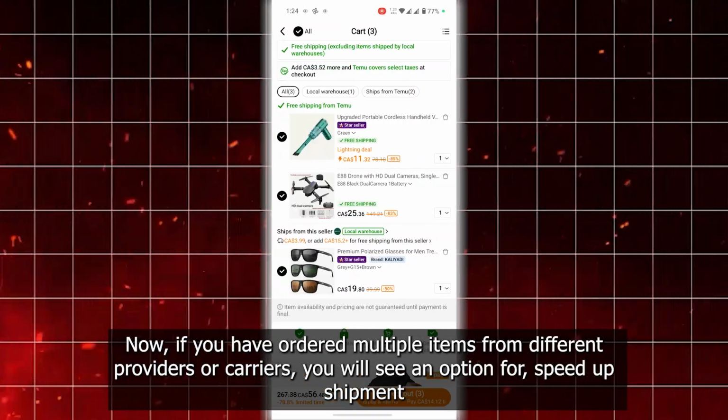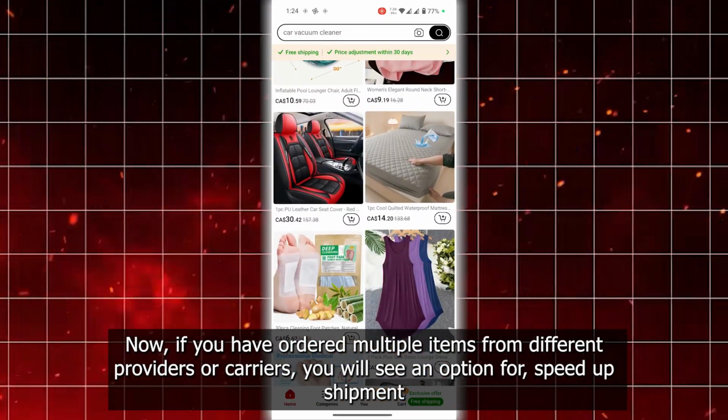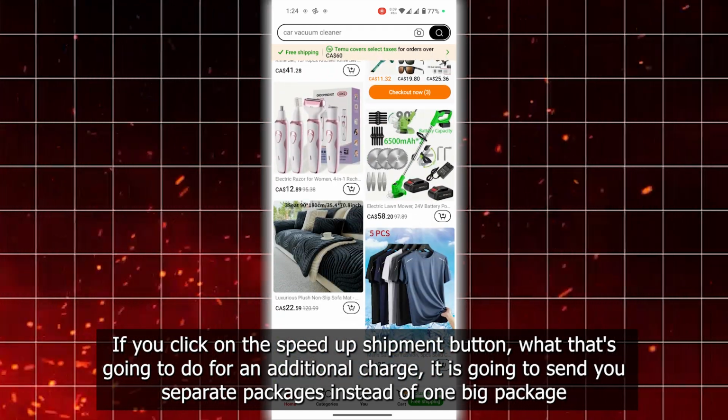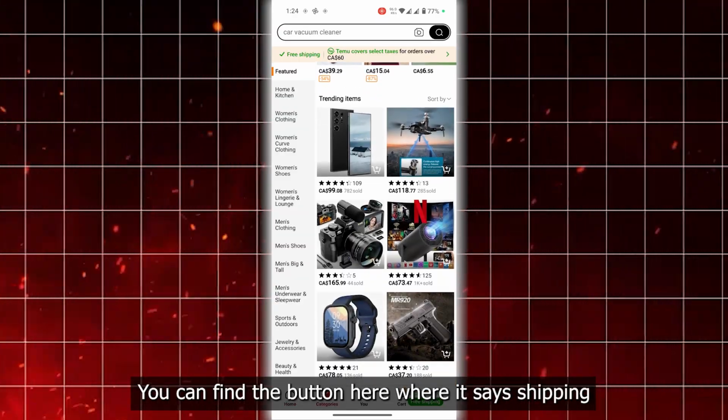Now, if you have ordered multiple items from different providers or carriers, you will see an option for speed up shipment. If you click on the speed up shipment button, what that's going to do, for an additional charge, is send you separate packages instead of one big package. You can find the button here where it says shipping.